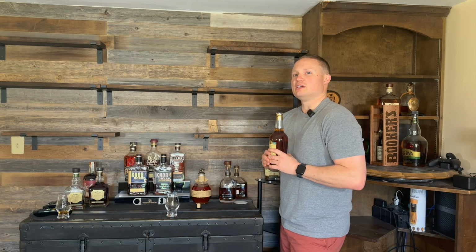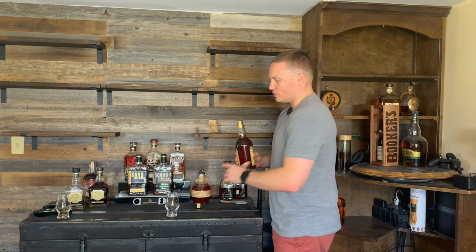Ooh, that's a creamy creme brulee, molassesy. Maybe like a charred marshmallow on there too.